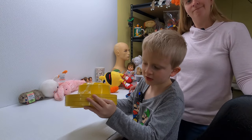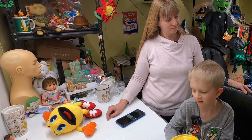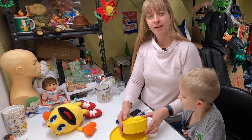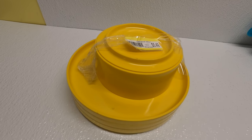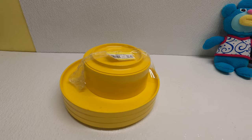So these are some little silver lines. Let's count how many plates: 1, 2, 3. And there's also one bowl, if you didn't notice. The name brand of this is Heller, made in Italy. And I went right over it at first. It just looks like another plastic plate set.